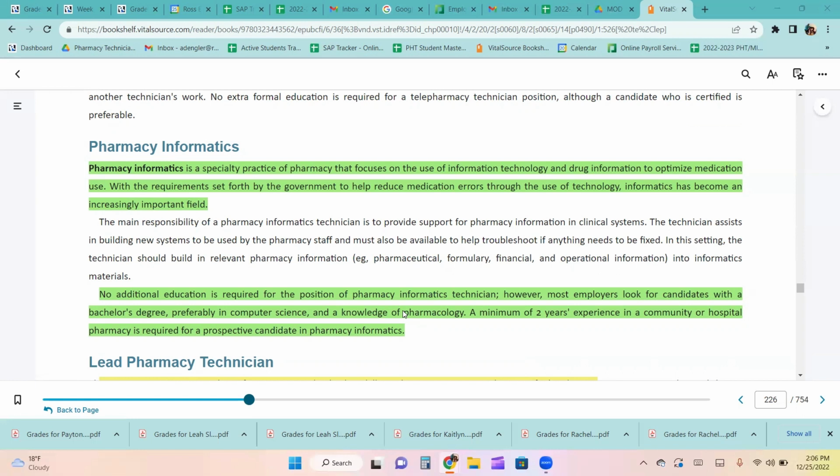If you have a strong interest in computers and IT, you can go back to school for your IT degree while working in pharmacy still. And when you're done, you probably are going to make maybe double what you're making, or triple. I know a few friends that have gone this route and they did pretty well for themselves.